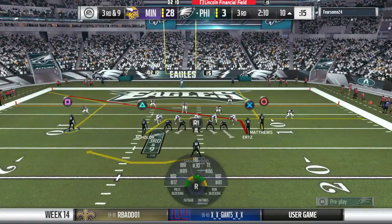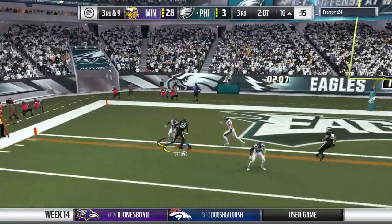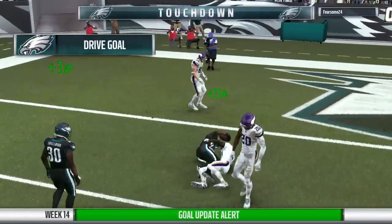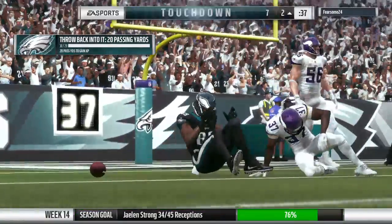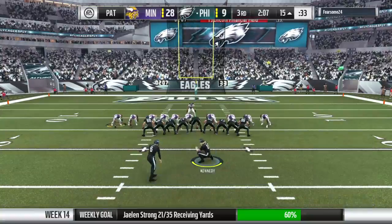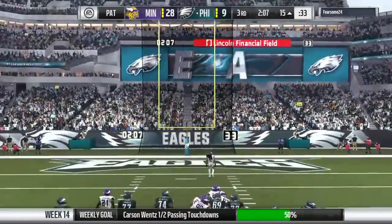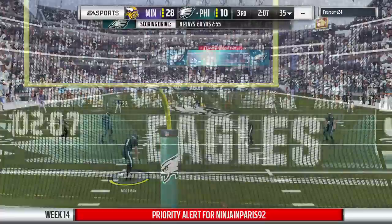Watch it now, Barney. Now Wentz on 3rd down. He's got the completion to Strong, and he is into the end zone. Touchdown, Philadelphia. Jalen Strong, his 11th touchdown of the year. And the Eagles make some inroads here on that deficit.